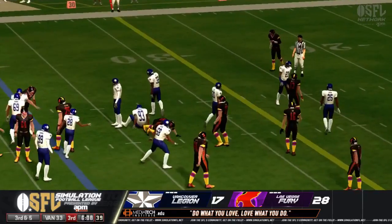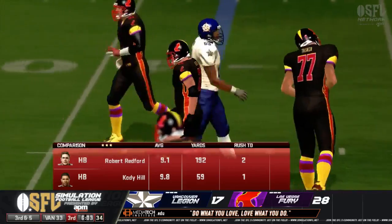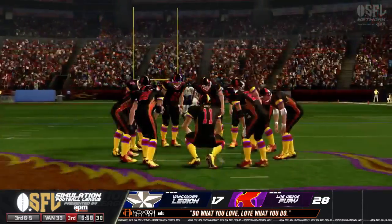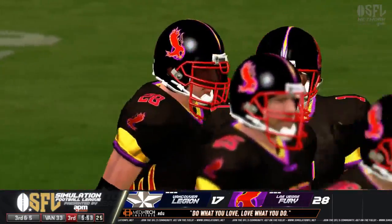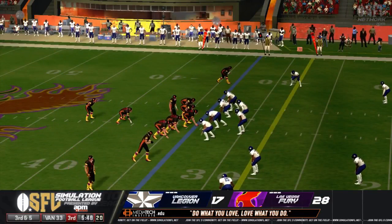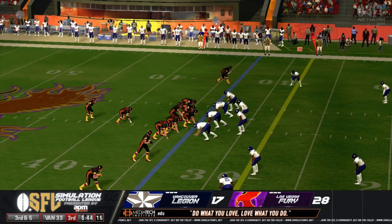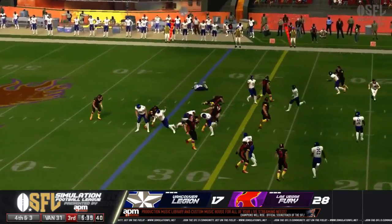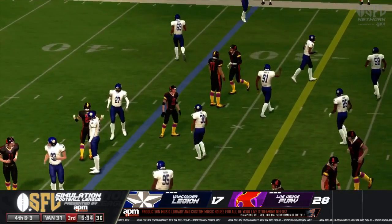Nice little halfback dive up the middle to Redford. He's going to pick up about 5 yards. We're seeing the averages between the two backs, and Redford's about 8 yards away from eclipsing the 200-yard mark, and we're only about 7 minutes through the 3rd quarter. Formation look, first shed, it's a handoff up the middle to Redford. He's only going to pick up about 2 yards, and that's a good stop here for the Legion.